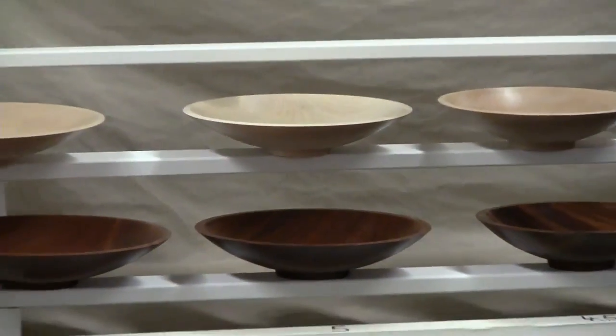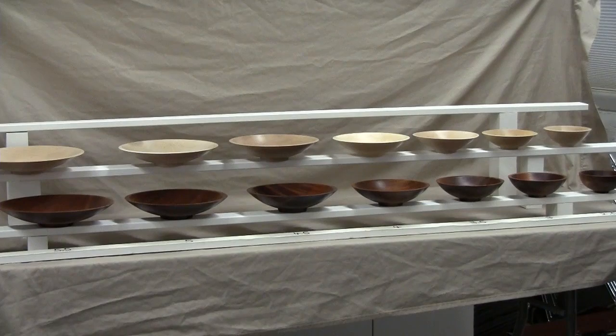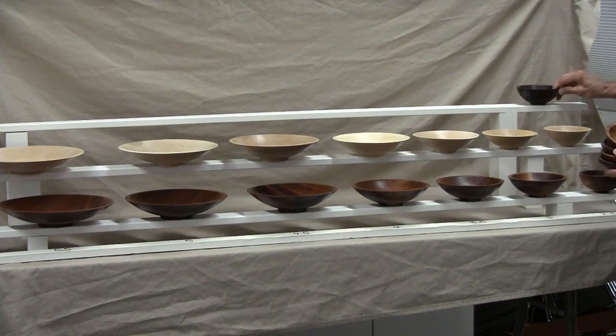Okay, let's do the same thing. Now we're going to do it with the ellipse.